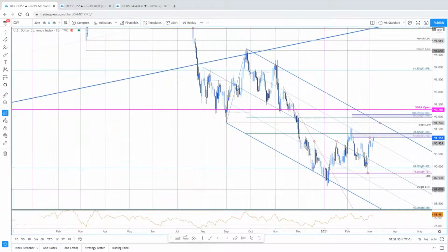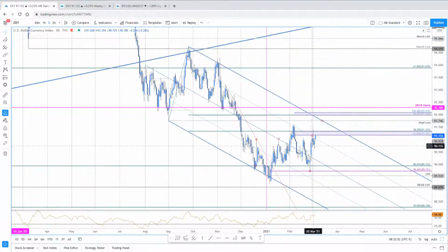Here's the daily chart. Here's your monthly open. Here's the monthly opening range right below resistance, right? We've been talking about this for a while. There's 91.74, there's 92. That's the big level you'd need to clear. Two equal legs off the low, 50 off the high that we made back in September. Beautiful spot. But it's all about this pivot. While below this region, okay, the immediate advance is vulnerable. So you want to use caution.